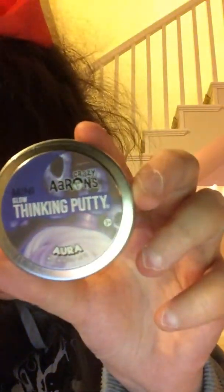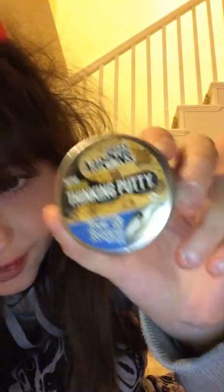And then, last but not least, in this baggie, it also came with these Super Aaron Thinking Putties. And I love Super Aaron Thinking Putty. It's like the bomb. So this one is Aurora, or whatever you want to call it. And this one is Piltrio. This one's Mini Treasure, so it's like gold, I guess. Let me go open these guys. I'll be right back.